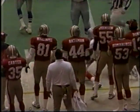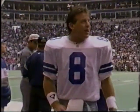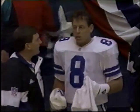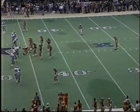To Waters. He struggles to get out of bounds at about the 46. Not enough for a first down, and the 49ers will have to punt. By the way, when Dallas gets the ball, Troy Aikman took a shot to the head a moment ago on that last series. We might see Bernie Kosar at quarterback. He's loosening up for a series till they can check and see how Aikman is.